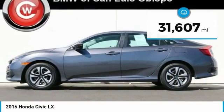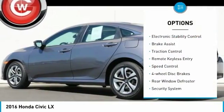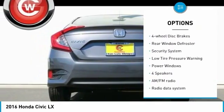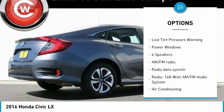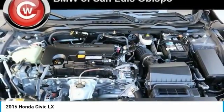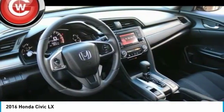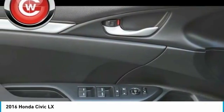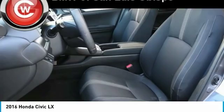Here are some of this vehicle's great options: electronic stability control, brake assist, traction control, remote keyless entry, speed control, four-wheel disc brakes, rear window defroster, security system, low tire pressure warning, power windows. This beauty will make even your house keys jealous. Drive it today.